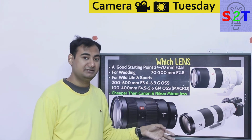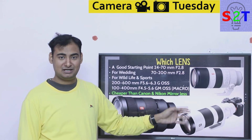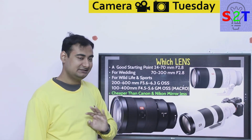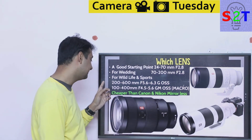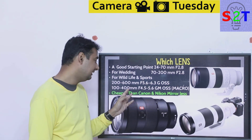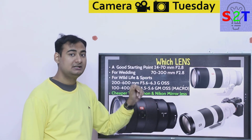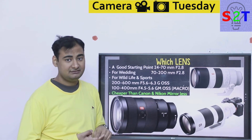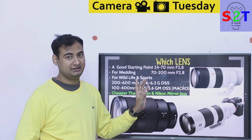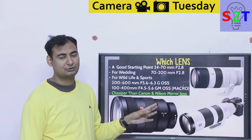So quite a refined system. And autofocus is like, compare, put this on an A9 Mark II, you set. So you have this option. Then you have a more expensive option, which is 100 to 400 millimeter f4.5 to 5.6, which is a G Master lens. The only benefit that lens has, it's more expensive, a bit lighter, but it does very good macro photography, because it starts from 100 and goes to 400. It's good for macro photography.